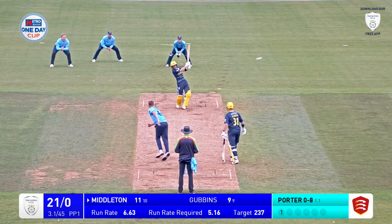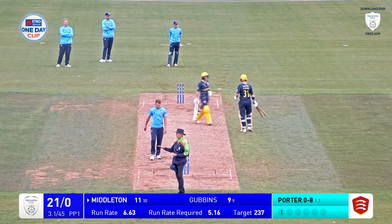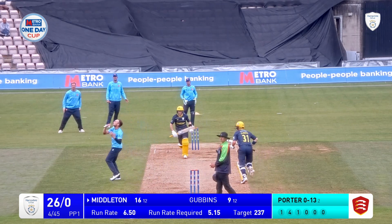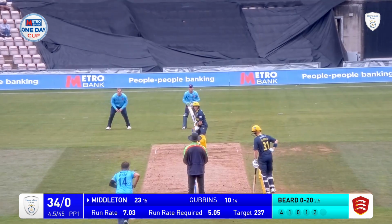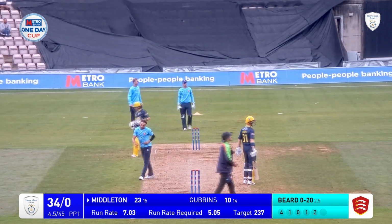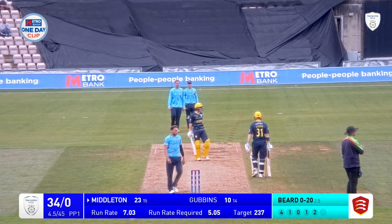Second ball of this over from Porter is pulled away. It's a good start this by Hampshire. That's just a little bit short. Middleton drives in the air but safe, past the bowler, past mid-off. It was catchable, high. Back to Middleton again, and Middleton pulls that away. That's going to be 4 runs. High, away over square leg, and that goes for 4.